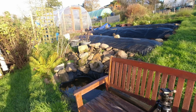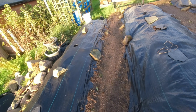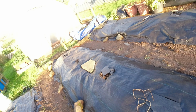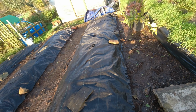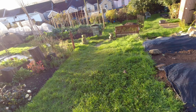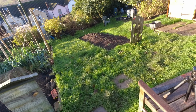So it looks like the pumpkin beds have survived. One or two of the pins have started to work out, but the good thing is that this membrane stayed on. It was absolutely soaking in here, so it's drained away pretty quickly actually, which is a surprise. But we have had a lot of wind with it, so maybe that dried a bit of it out.